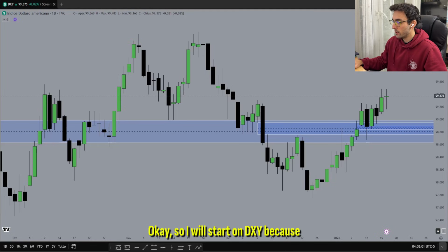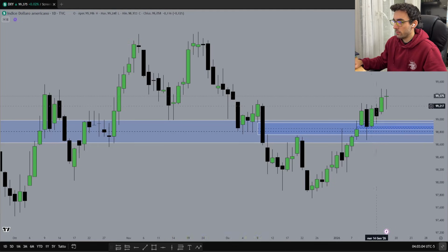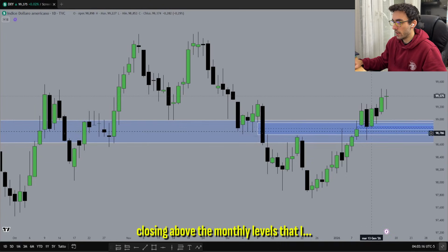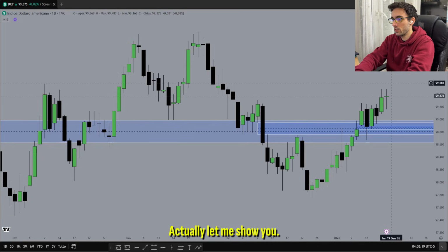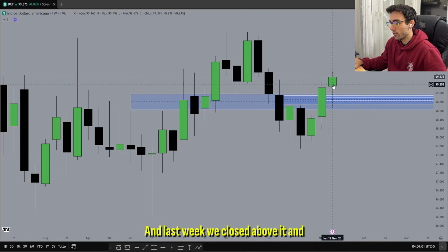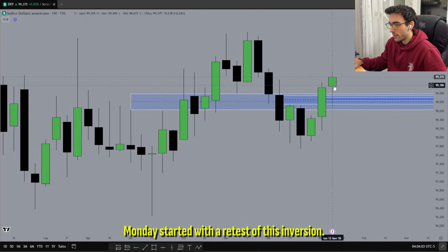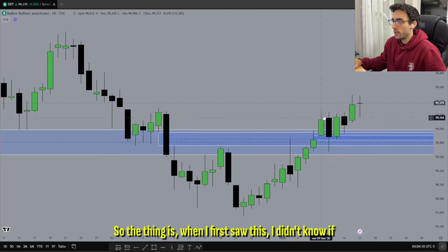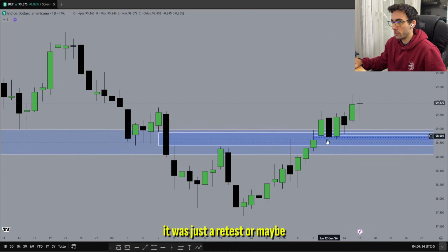Okay, so I will start on Dixie because my analysis usually starts from Dixie. This was Monday's daily candle. And as you can see, after closing above the monthly levels, let me show you. As you can see, there was this monthly inversion fair value gap. And last week we closed above it, and Monday started with a retest of this inversion fair value gap on the monthly.